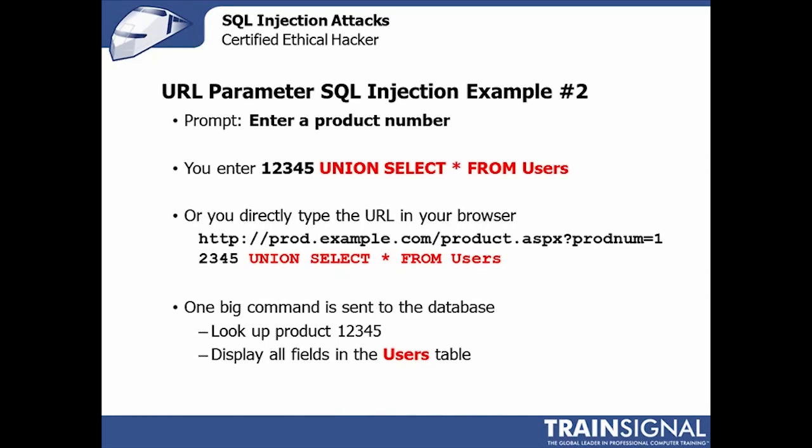As a second example, in case we don't want to delete anything or trash the database, how about product number 12345 union, which combines 2 different SQL statements, select star, meaning everything, from users. What that will do is send the command to the database to look up product 12345 and display all fields in the users table. That's kind of useful, don't you think? Displaying the entire users table. And star, again, being all fields, which often includes passwords, email addresses, maybe social security numbers, date of birth, really anything that the database has in it.